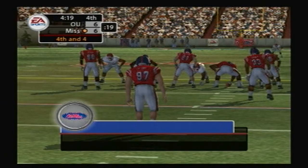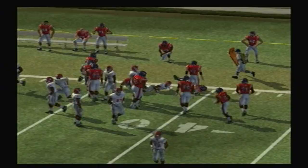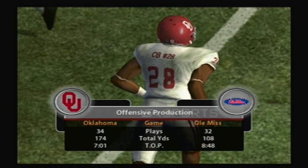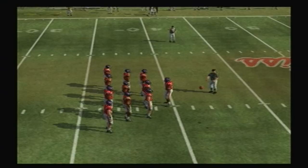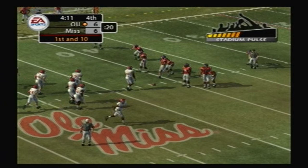Looks like they're going to punt it away here. Number 97 punts it, and he didn't get much distance on it. Number 28 takes it at the 45. Just about ready to call the first play of this drive. They were able to pick up a field goal on their last possession. Excellent field position to start the drive.